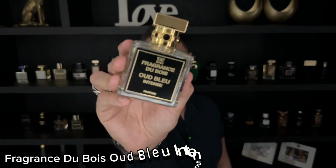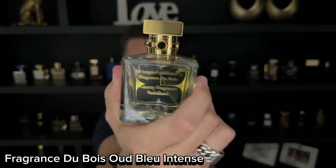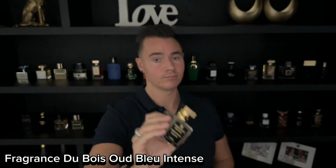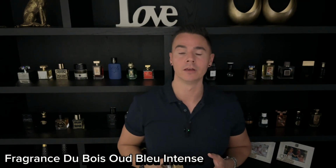Next up we have Fragrance du Bois Bleu Intense. This is my favorite from the house. It's exquisite. It is warm, spicy and ambery. It's resinous. It has citrusy vibes with mandarin. It's super versatile. You can wear this in any situation. It also has oud, of course, like a vintage oud. Very smooth, very easy to the nose.